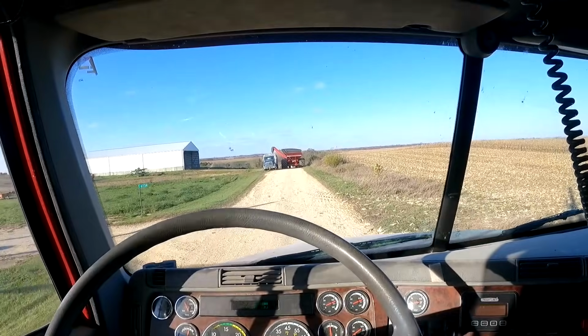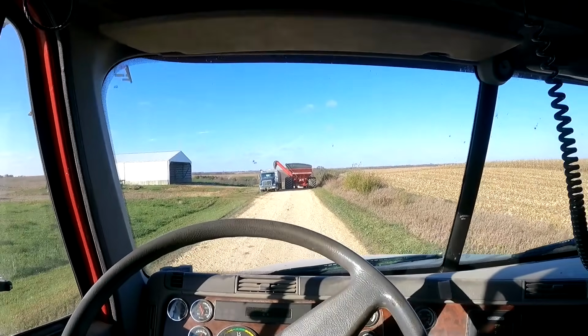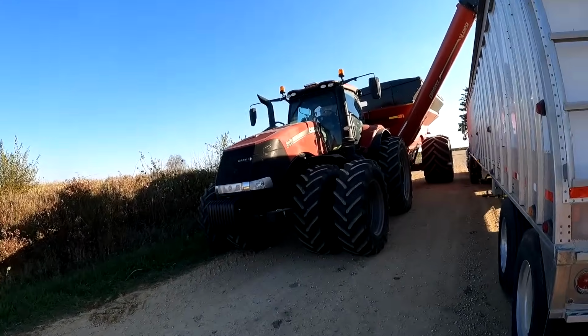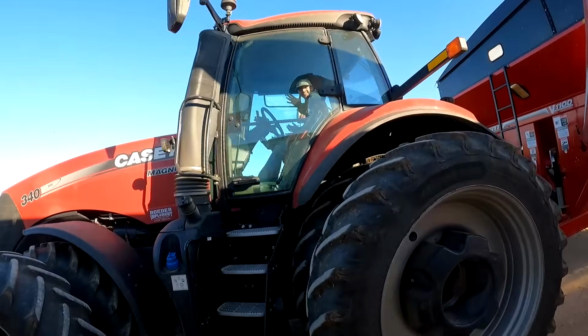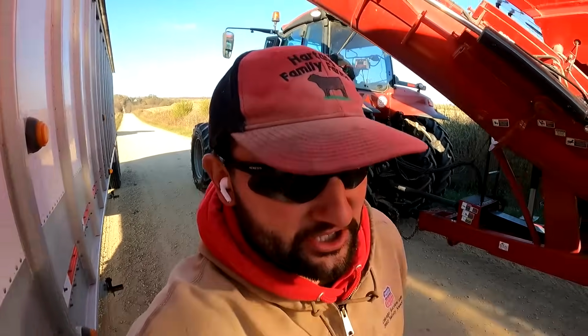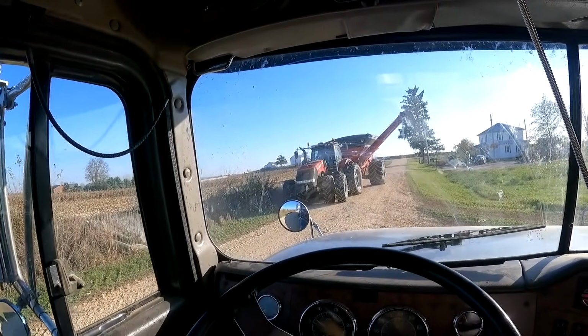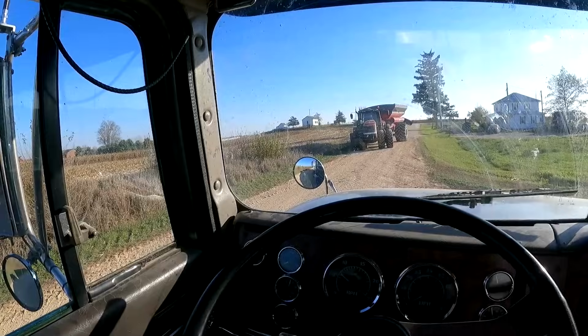These dang farmers always taking up the entire road. Gosh, what do you do with them? Get out of the road! What are you doing? Jeez! Some of these farmers are just rude. Oh yeah, gotta love picking fields that are tiny with no approaches.